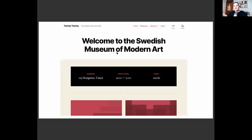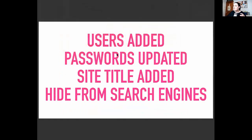A theme is like a jacket that's worn on the outside of your WordPress site that shapes the design of it, the fonts and the colors and whatnot. And it's perfectly adequate, but you'll need to go into your WordPress setup and make sure that you've updated your password and you've added yourself as a user. That's really important to do, right?